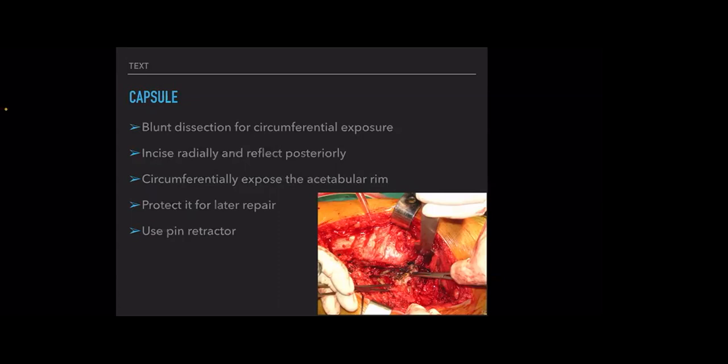Almost diagonally opposite to that, with the periosteum you elevate the gluteus muscle and the straight head of the rectus, and there you can put your pin. So the pin is almost diagonal to your transverse ligament inferiorly. That gives a good orientation later once you are checking the version of the cup.